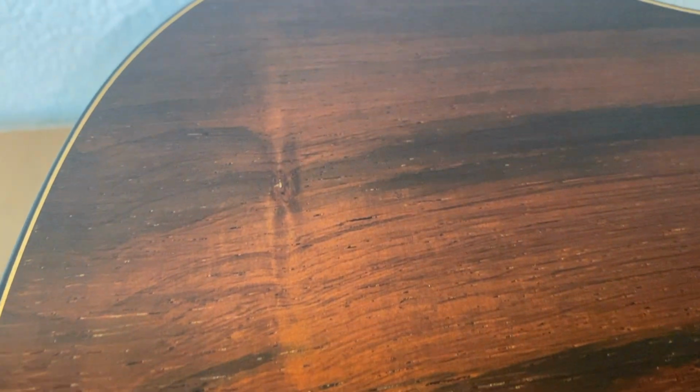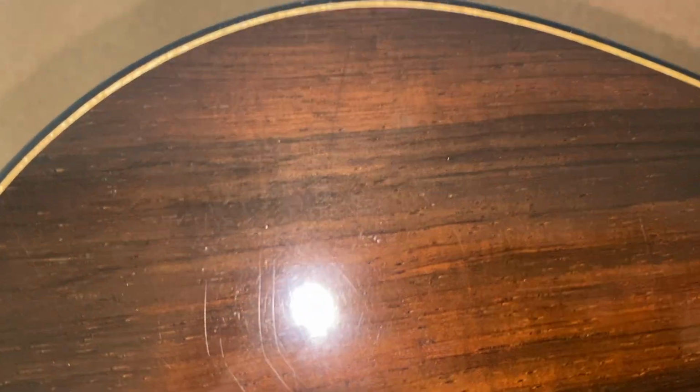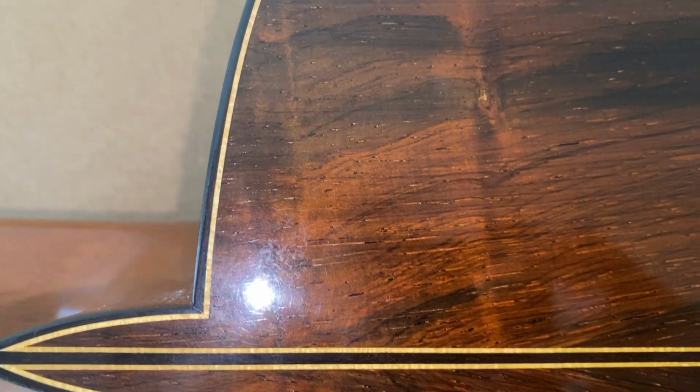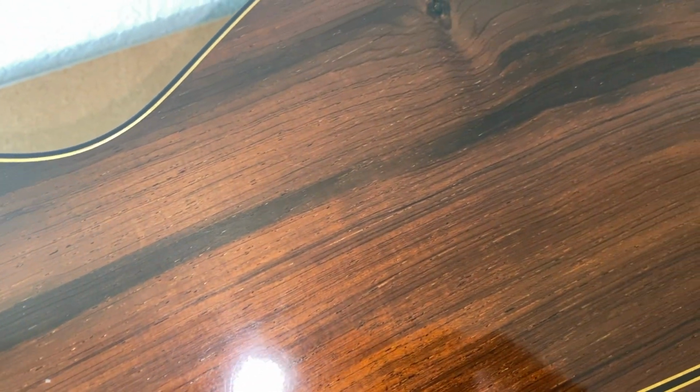The back and sides is in pretty good shape. There's some typical light scratches, and on the upper bout, it looks like buckle warming. What it probably comes from is the button from a dress shirt. So someone's played this quite a bit, which is a good thing.